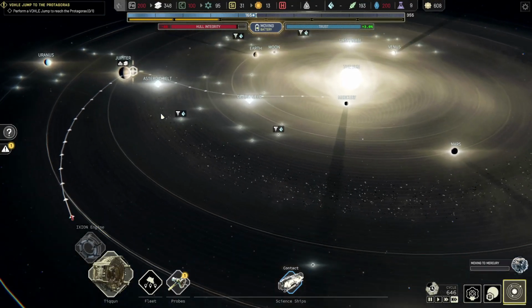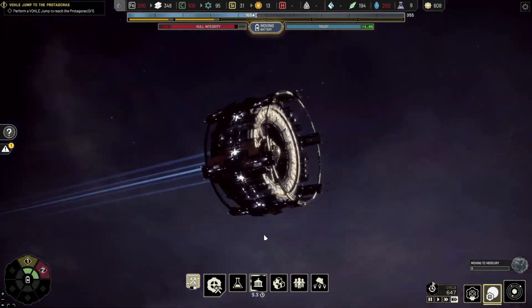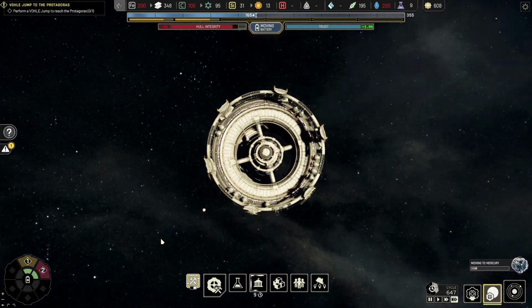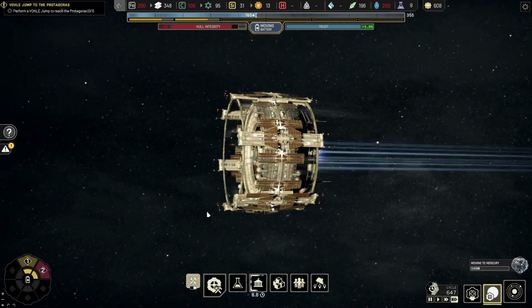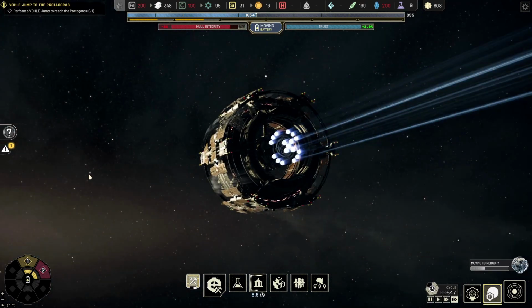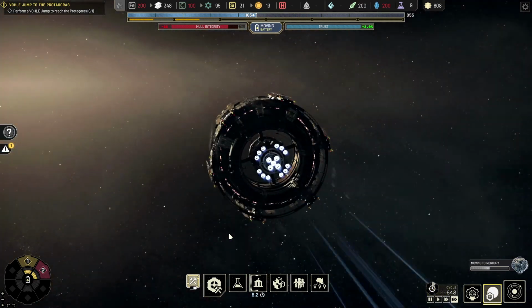One of the other upgrades we can do is we can upgrade her engines to go faster than she currently does. Goodbye, Jupiter. Hello, emails. We'll see you guys when we get to Saturn. It's going to be a couple of hops.